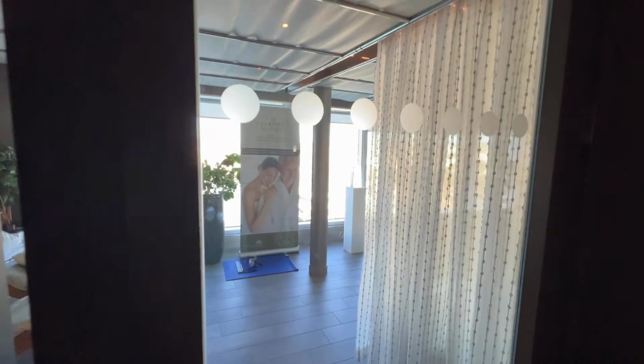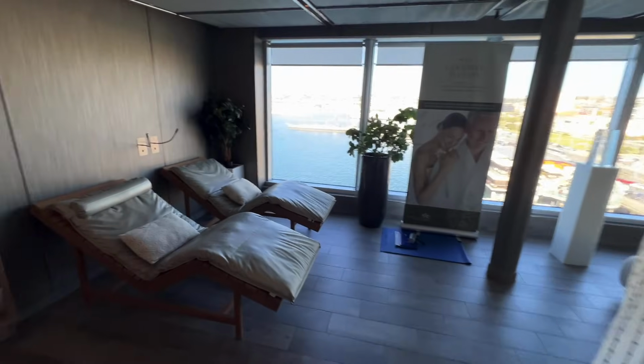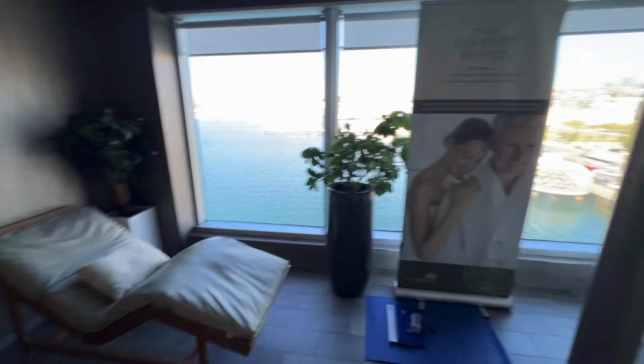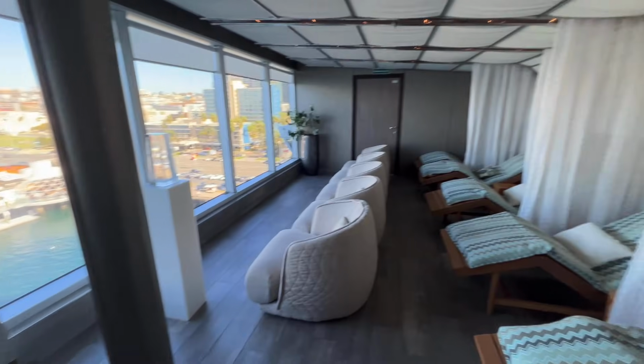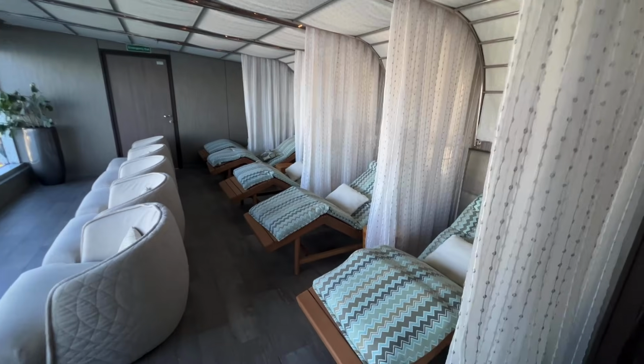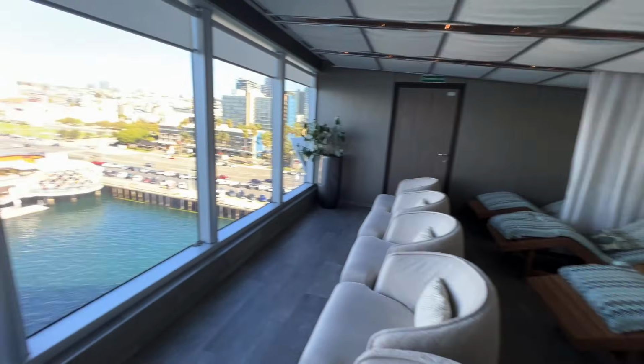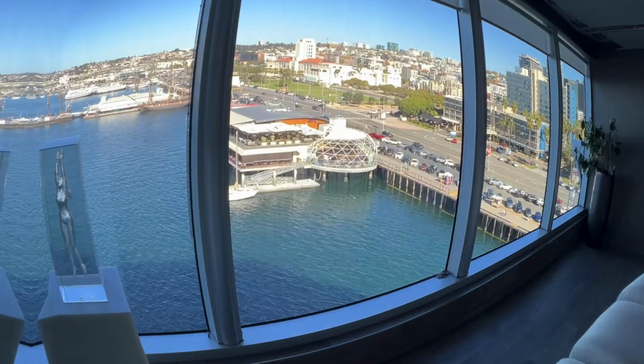As we head up the hall, we come to the relaxation room. So this is a room where you can come, lay down, be still, be quiet, read. I try to avoid this room because this is where I end up snoring and bugging everybody else.